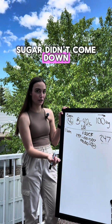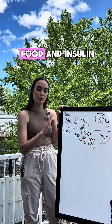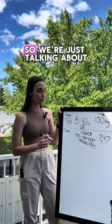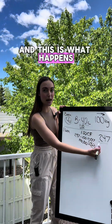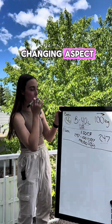Now, we're talking specifically about food and insulin. I recognize there's a lot of other situations that can happen. So we're just talking about if we know there are no other factors at play and this is what happens, then here's the information you need to know. This is the game-changing aspect.